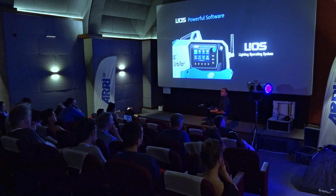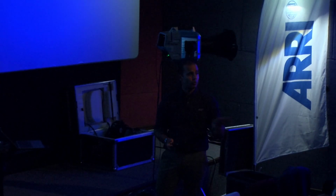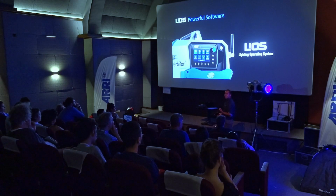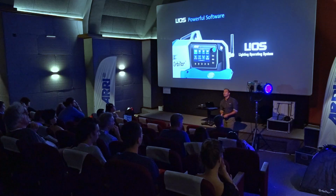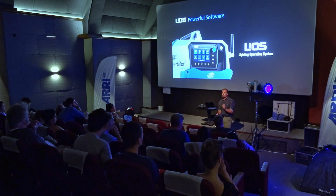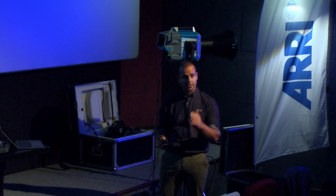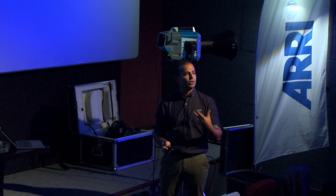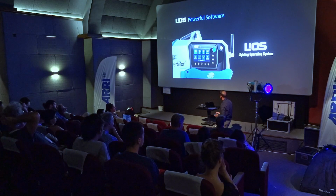And the next one is gel selection, like in SkyPanels. What is special here is we have more than 200 gels from Rosco and Lee in the memory, because the processor is 4 times faster than SkyPanel, and we have about 100 times more memory compared with SkyPanels. So you can have your favorite looks, save them, and recall them at any time.